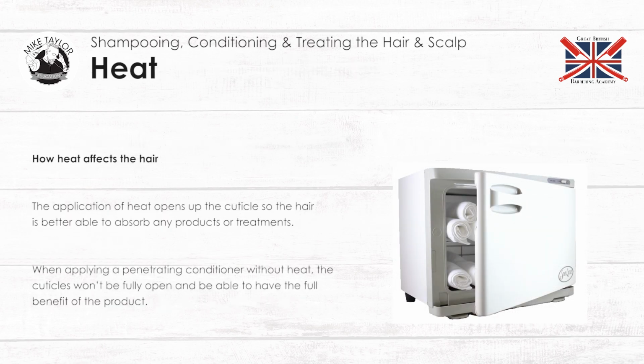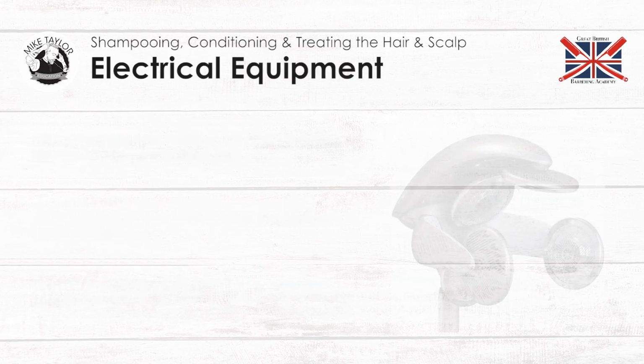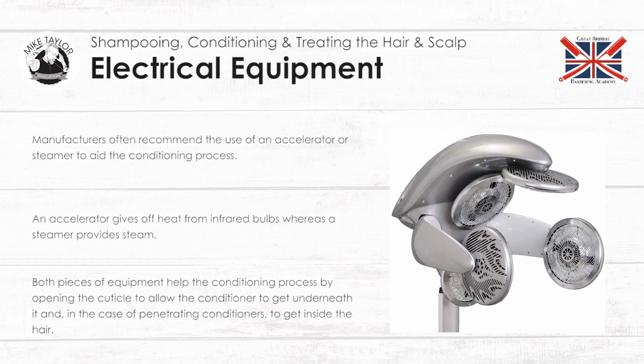How heat affects the hair. The application of heat opens up the cuticle so the hair is better able to absorb any products or treatments. When applying a penetrating conditioner without heat, the cuticles won't be fully open and be able to have the full benefit of the product. Manufacturers often recommend the use of an accelerator or steamer to aid the conditioning process. An accelerator gives off heat from infrared bulbs, whereas a steamer provides steam. Both pieces of equipment help the conditioning process by opening the cuticle to allow the conditioner to get underneath it and, in the case of penetrating conditioners, to get inside the hair.